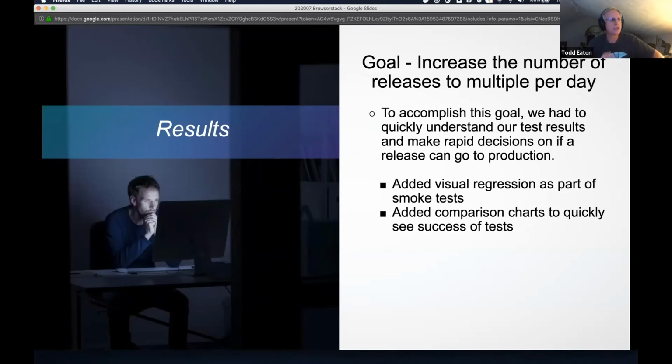So I want to share that with you so you can see how we do it, and it has become fairly successful for us. Lastly, we monitor our device usage. I wanted to show that because we monitor our BrowserStack usage as we go along to see that we're not overloading our environments and that we're able to run our tests.